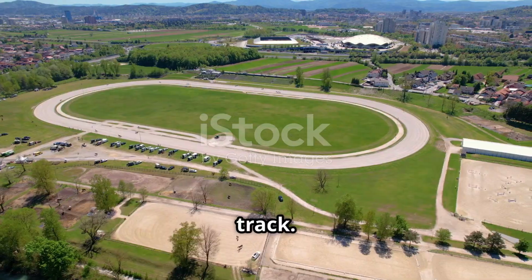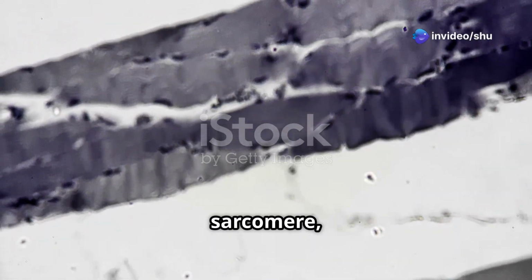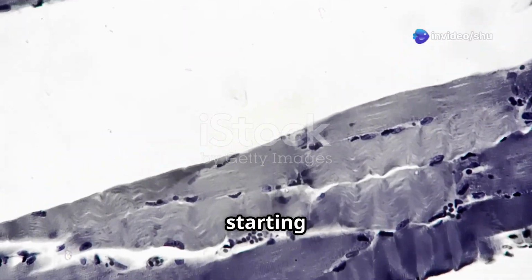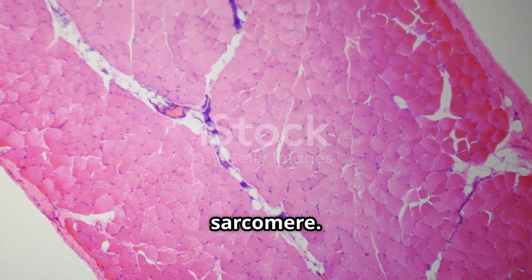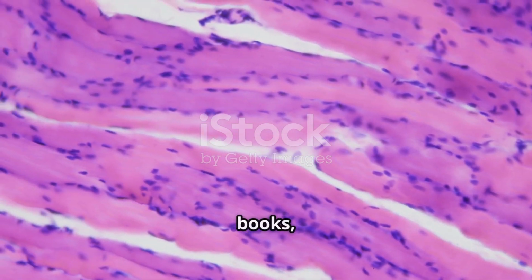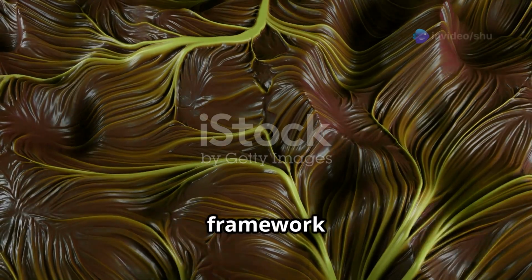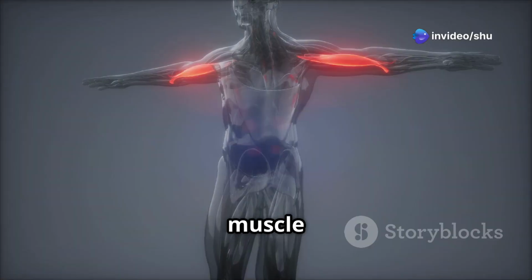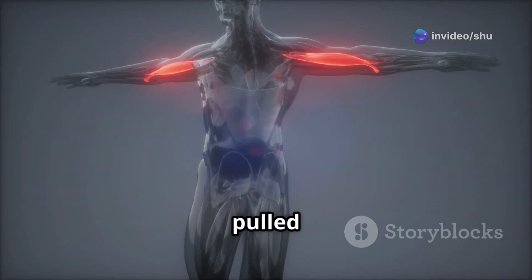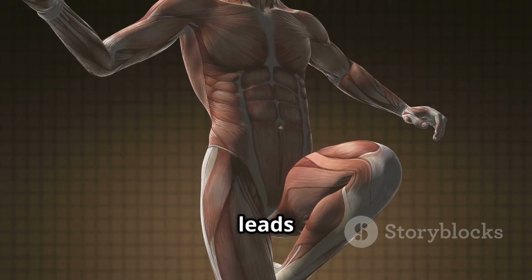Imagine a racetrack. The starting line is where the race begins. In the world of the sarcomere, the Z-line is like the starting line. The Z-line is a dark line that marks the ends of each sarcomere. Like bookends holding up a row of books, Z-lines separate one sarcomere from the next. They provide a framework for the other components of the sarcomere to attach to. During muscle contraction, the Z-lines are pulled closer together. This shortening of the sarcomere is what ultimately leads to muscle contraction and movement.